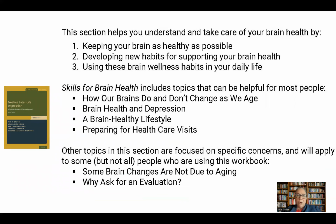In the Skills for Brain Health, we're really doing a number of different things. Some psychoeducation about healthy cognitive aging, so how our brains do and don't change as we age. There's some psychoeducation regarding the relationships between brain health and depression. There's a number of tools and recommendations and resources that are provided for individuals who want to prevent dementia and live a brain healthy lifestyle. And then we provide some resources that are specific to managing healthcare visits and medications.